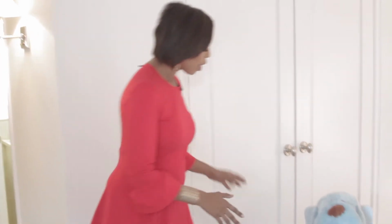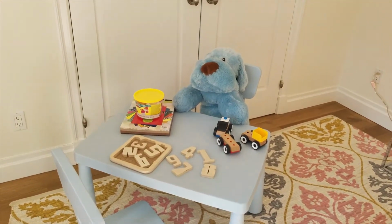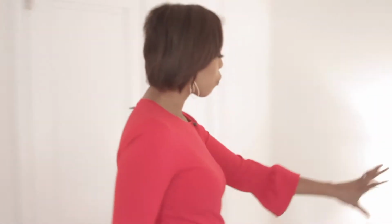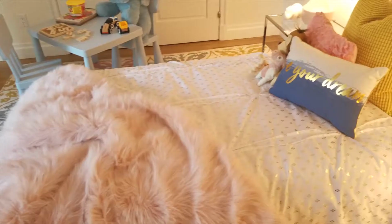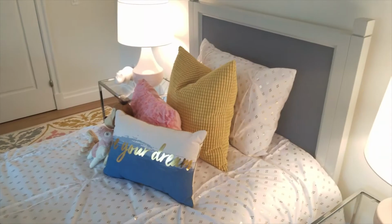And when you're styling using storytelling, you're really trying to sell a lifestyle. And so here we're creating this whole vignette that revolves around play. A child could have just played right here at this very table. It creates an inviting environment that will appeal to a child. And then over here, we have this luxurious area where they can sleep, relax, and unwind.